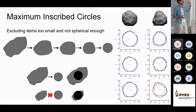So we compute the maximum inscribed circle in 3 different projections: the front view, top view, and side view. This is basically just the biggest circle that you can fit in these objects. The idea is that we can find cases where we want to exclude a piece because this can't be turned into that. And here we have an example.